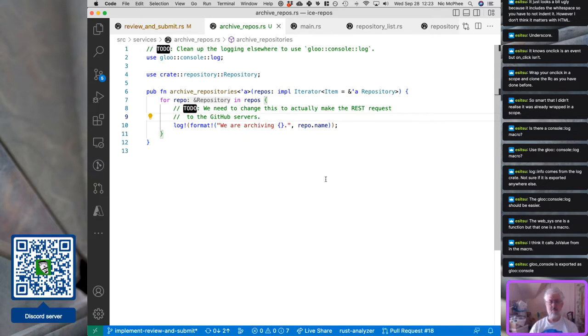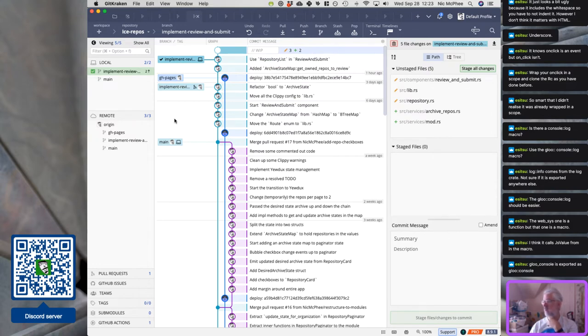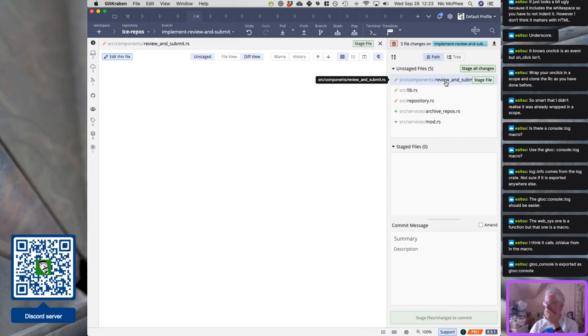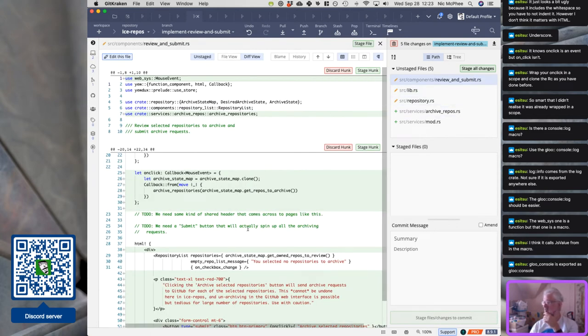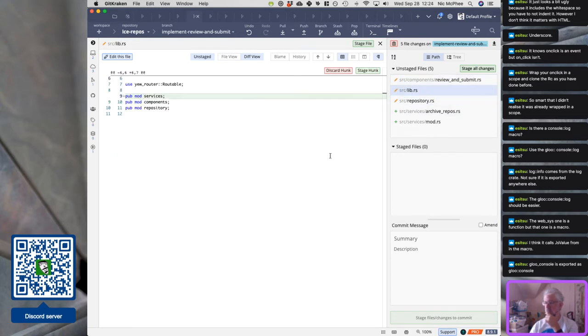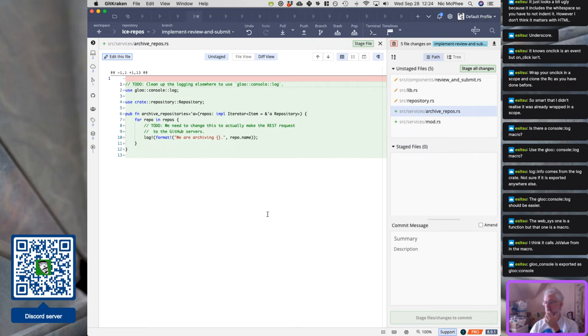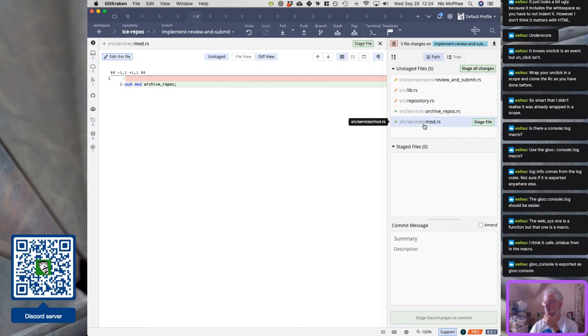And I think I'm going to stop that there, and declare that a finished implementation for now of the review and submit thing. So what have we done here? We have finished that up some. This is adding the new services. This is adding a new method that just gets us the archived ones. This is the new service, and this is part of making the services.